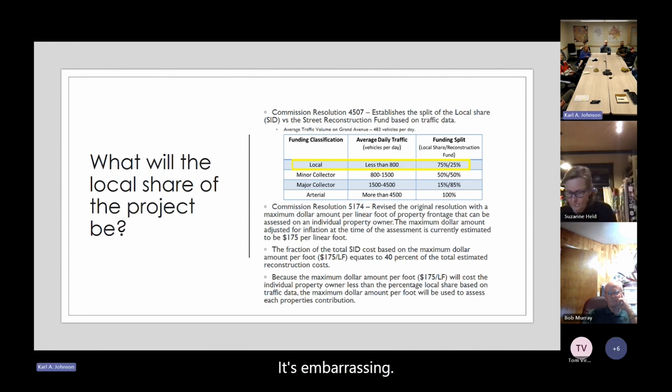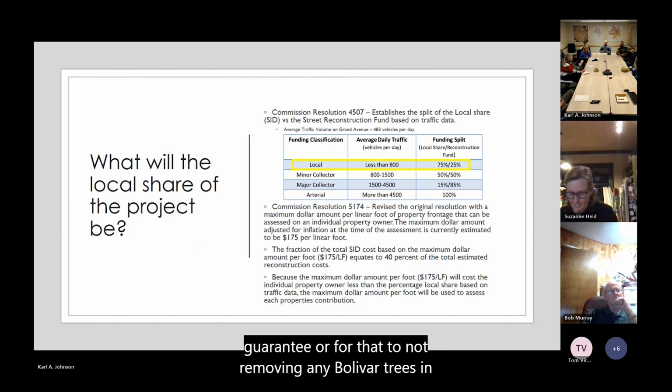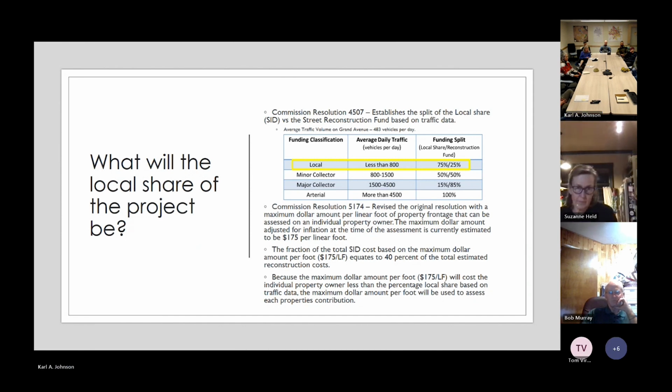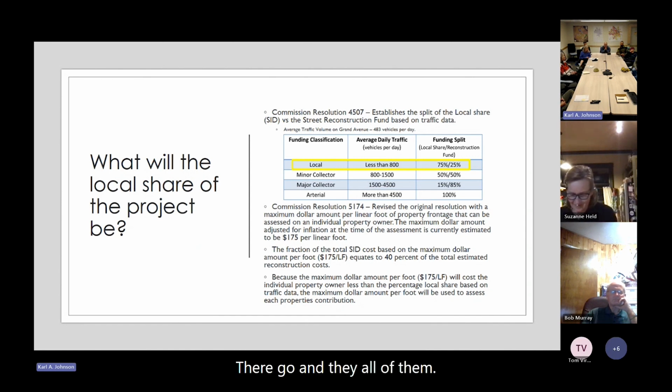I have one more question just about potential widening. Would there be any guarantee or forethought to not removing any boulevard trees in that situation? We'd do our best to preserve trees for sure. No, our forestry folks would really yell at me if I started taking out all their trees. They took them out on Wilson. That's why. And they took all of them.